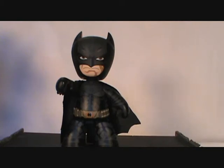So hopefully it's a shorter review. This was a nice little find. Again, this was something that I would not have picked up normally for the 15 bucks. I would have put that 15 bucks towards a DC-UC figure or a DC Collectibles or another Movie Masters figure. But for a little bit over 7 bucks, 50% off, I think this is a really good find, a really good steal.